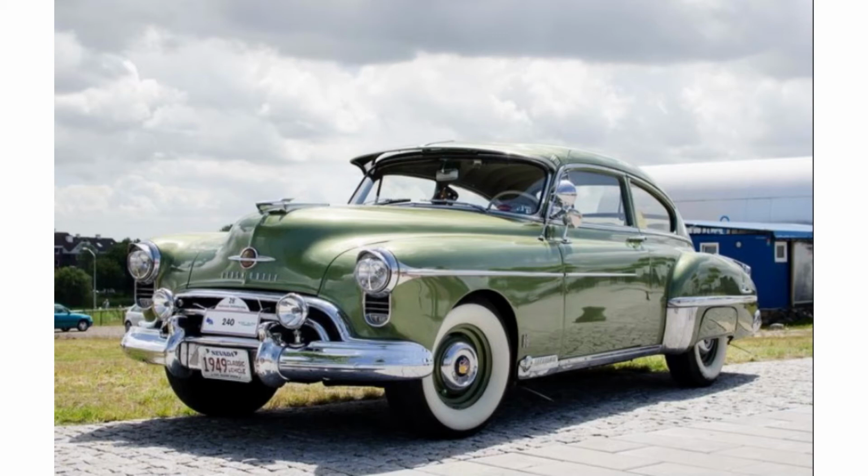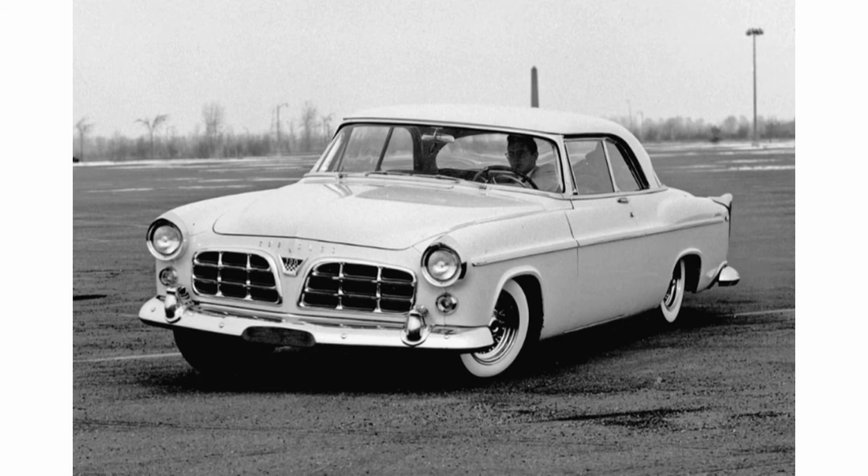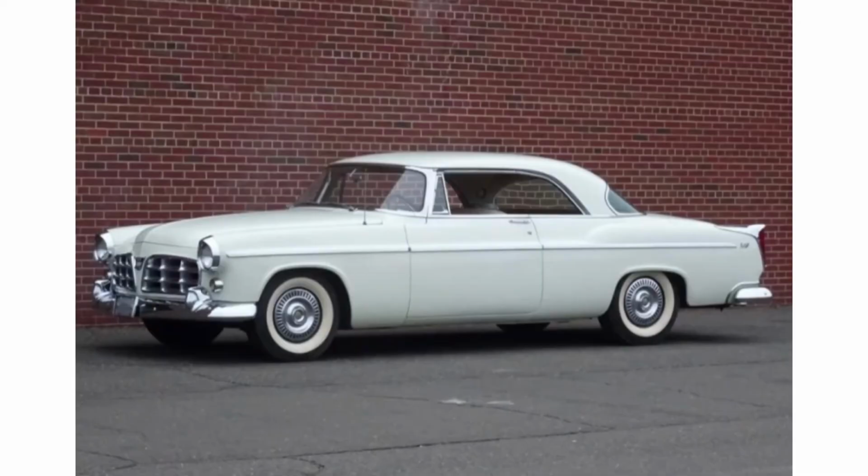Okay, next up, 1955 Chrysler 300 Letter Series. First American car since the Duesenberg to make 300 horsepower. The Chrysler 300 was built for the NASCAR circuit and won numerous races. It was powered by Chrysler's Firepower 331 cubic inch displacement Hemi V8. Side note, you could get the same V8 in the New Yorker trim, but power was capped at 255 horsepower. To get the full 300, you had to step up to the Chrysler 300.